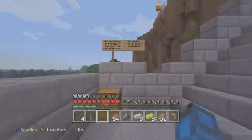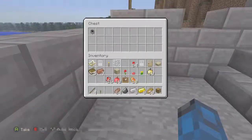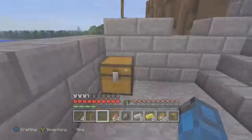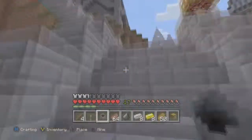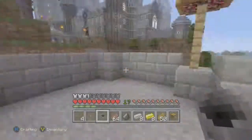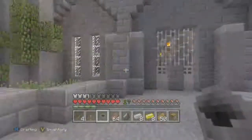Okay, 100 cauldrons are hidden in and near the castle grounds. Find them all for an extra challenge. 100 cauldrons. Okay, that's one. One. 100. Where the hell am I supposed to get them all?